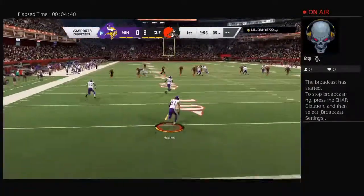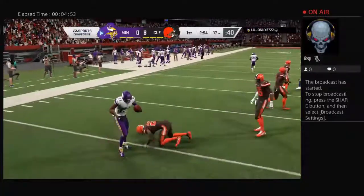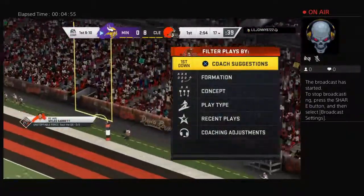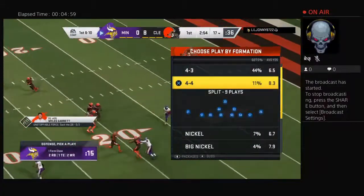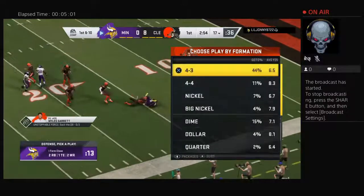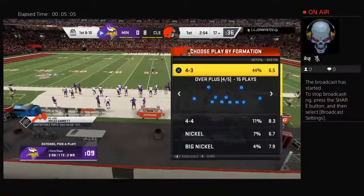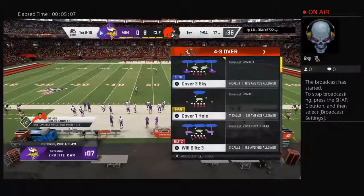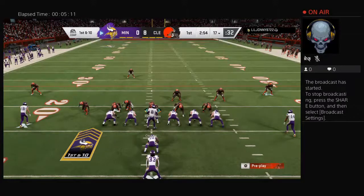That's fielded in the end zone. And he will be brought down here at about the 17-yard line. First and 10 at their own 17-yard line. Cousins and the Vikings with a 1st and 10 at their own 17-yard line.